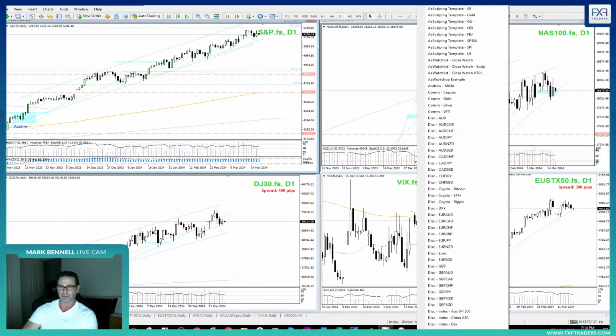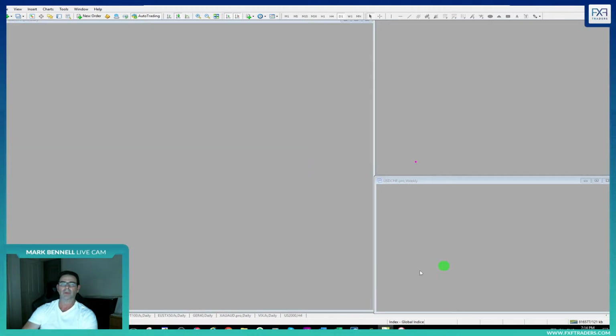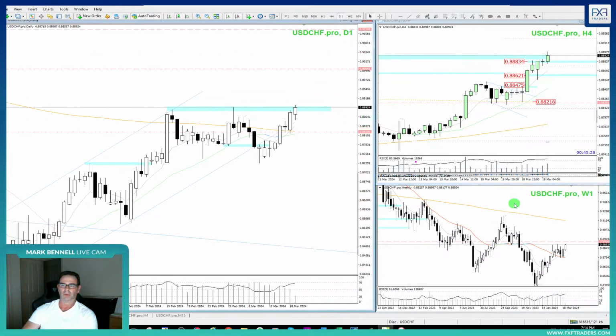Dollar Swiss. Oh, this was a great trade. This was official. So very quickly, weekly looked good, daily looked good. We cleared the 200 period moving average through here. We're back above the 20, nice push through here. So we're just looking for a move here into the highs.